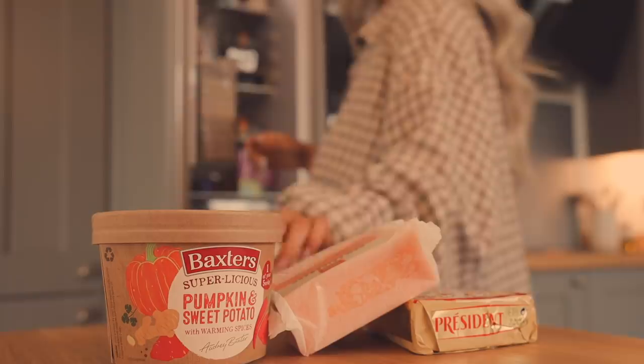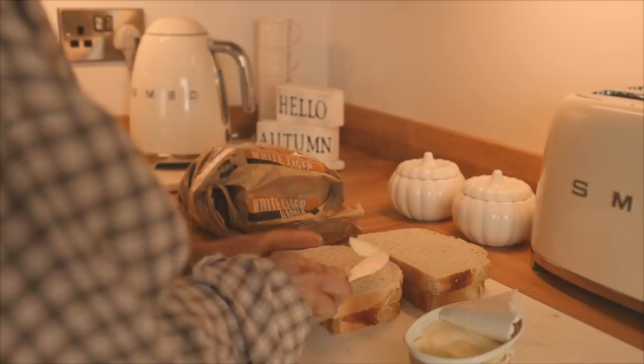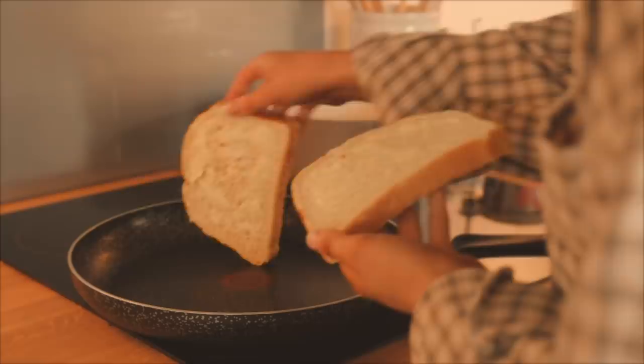On the menu for dinner, we had an autumn favourite, which was pumpkin and sweet potato soup with a grilled cheese sandwich. This is such a simple, easy dinner, but so yummy, and it's perfect for a chilly, rainy evening.